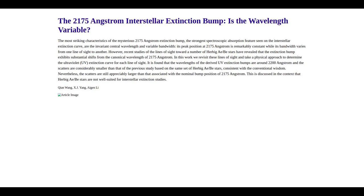Nevertheless, the scatters are still appreciably larger than that associated with the nominal bump position of 2175 angstrom. This is discussed in the context that Herbig Ae/Be stars are not well suited for interstellar extinction studies.